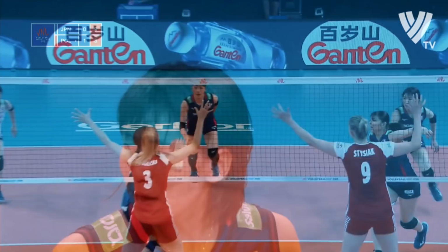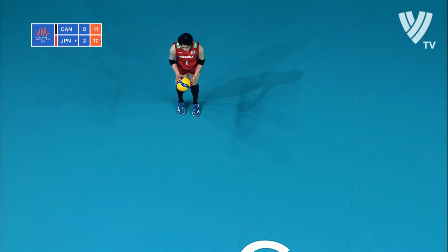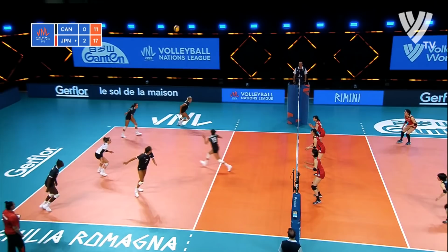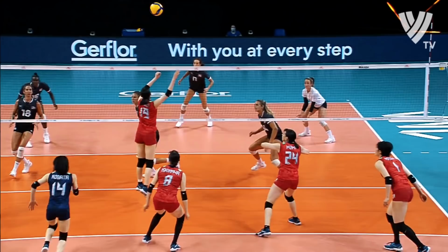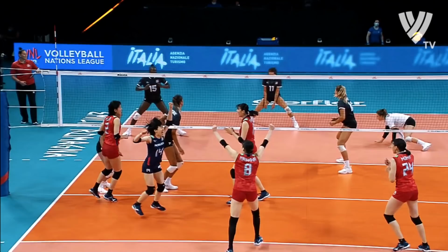See Koga there with a decent approach. Quick move in the transition. And Japan get the point. That's more like it from Howe. Well read, Kurago. And again, so fast. From middle to left, and Koga. That Canadian block was still arriving, and Koga made the ball land.